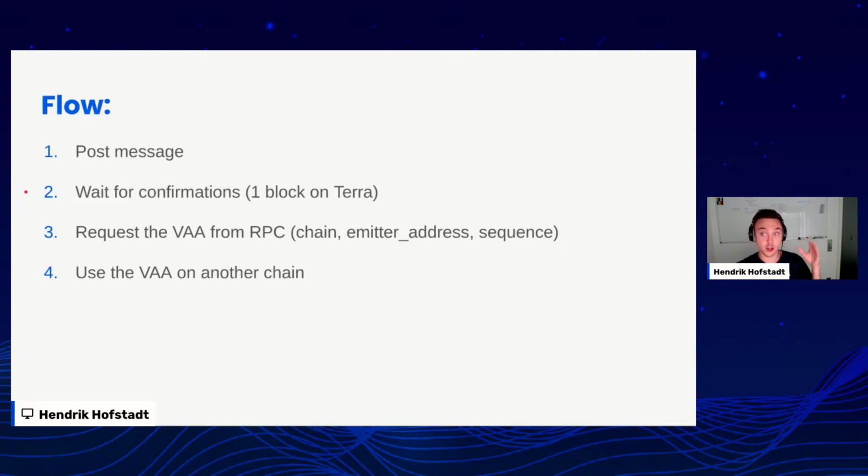And the way you can currently fetch them from RPC is using the tuple of chain ID, emitter address, and sequence, where when you post a message, there's a log being emitted telling you the sequence of the message that you published. So chain ID, you will know that because you know on which network you sent the transaction. Emitter address, you will know that because most likely it's going to be the smart contract you're interacting with that is posting the message. And then sequence, you will see in the logs. And that way you can fetch the VAA, the signed message, and then you can use it on another chain.